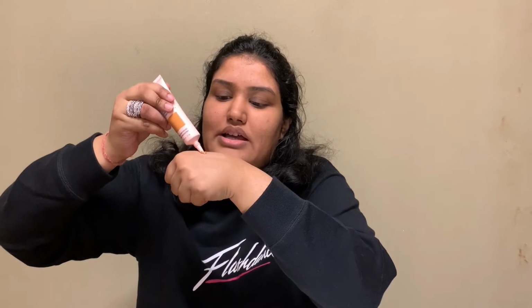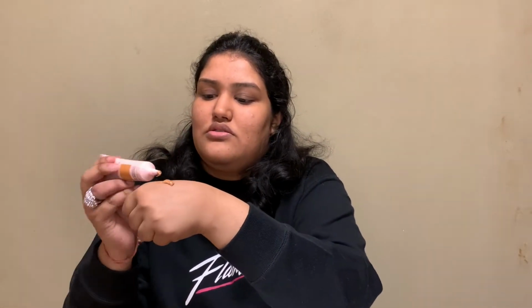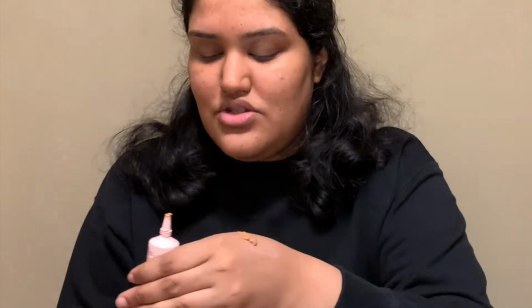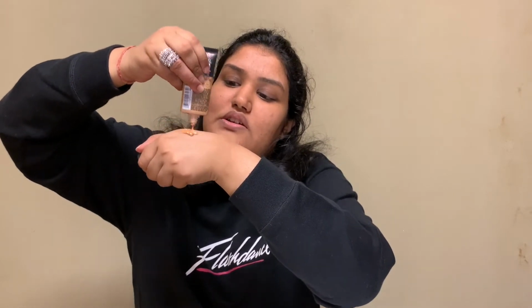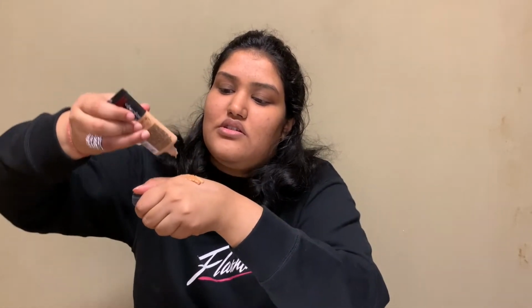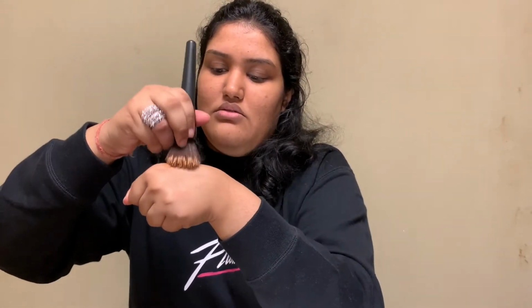And again, I'm going to be just taking this on the back of my hand, about this much. About this much. And then I'm going to be adding a little bit of the Pro Matte foundation. Yeah, this foundation's a bit runny compared to Cinnamon Mahogany. And I'm just going to blend this in so that it turns into the perfect shade, like so.